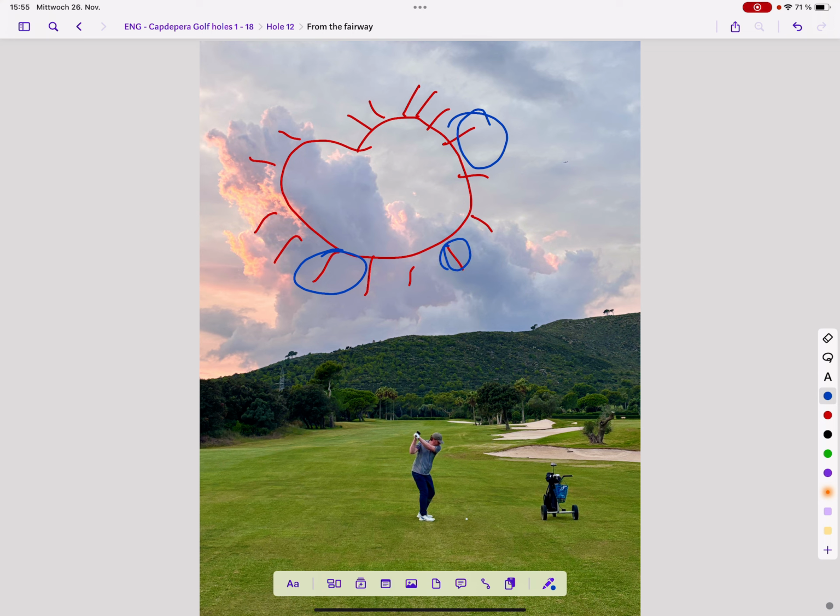Then we have downhill lies and we have uphill lies. Now the difficulty usually comes when we start mixing them. So when we have a situation where it's downhill and the ball's below our feet, or it's downhill and the ball's above our feet, or the opposite. So we try and mix these situations.